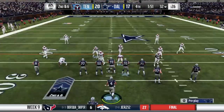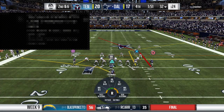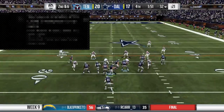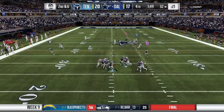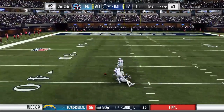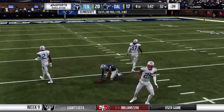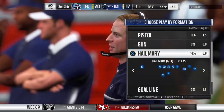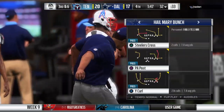47. 46. 26. 26. Back to throw. And incomplete there. A nice hit jars the ball free and brings up 3rd down. Tried to go for the big one there on 2nd down.